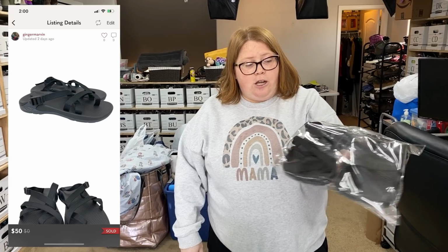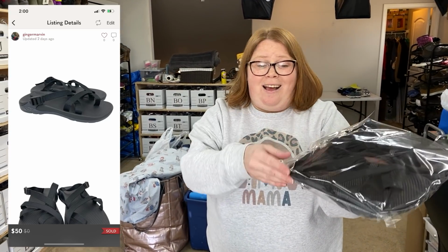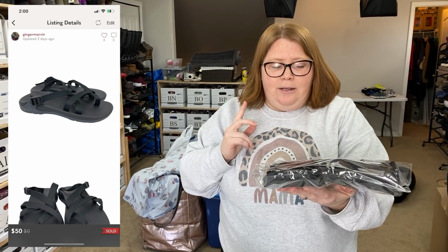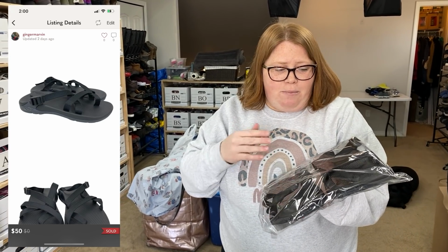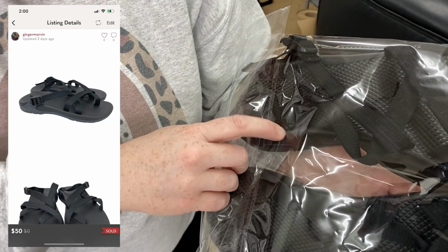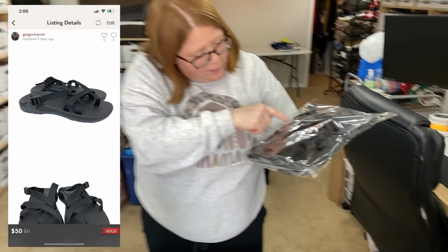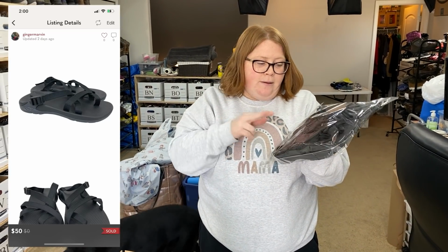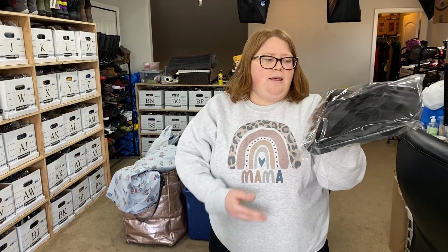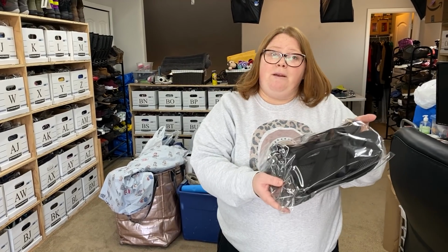So these are Chacos, which is a great brand to look out for. I honestly did not expect to get more than like $20 for this pair. I found them at the bins and they were in such good shape I didn't look them over well, but where the sides hold the straps right here is kind of pulling apart, which I showed in the pictures and said that. For that reason, I was like, I'll just take whatever offer because they're from the bins, and I only had $2.78 into them. So someone paid my full list price of $50. So really good sale there.